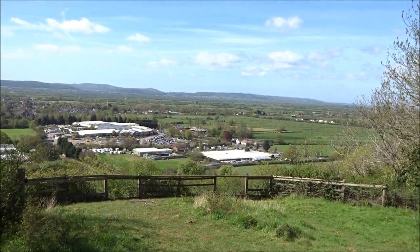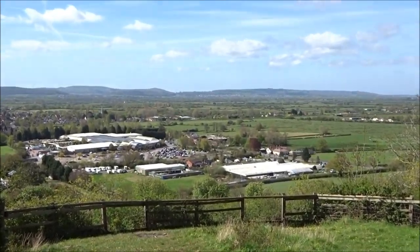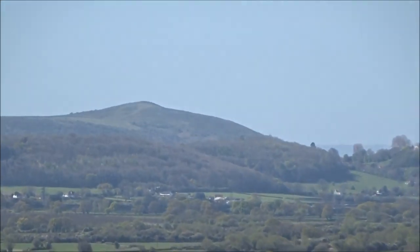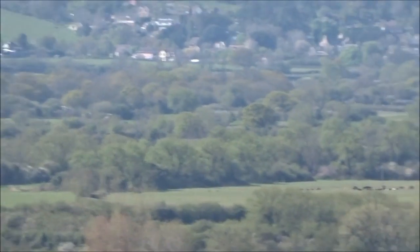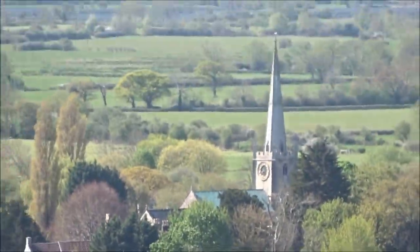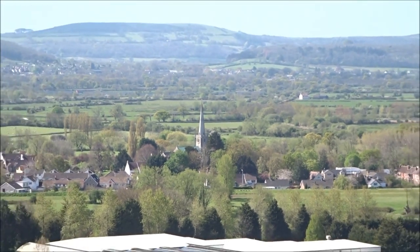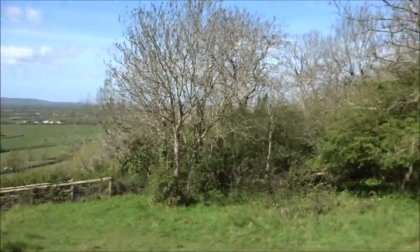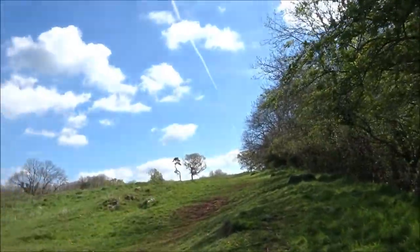I can see Winscombe right over there, right in the distance. There's Crook's Peak there, and then there's Winscombe. I did that walk last week. Further over you'll have Hutton, of course. Down there somewhere, there it is, Congresbury Church, which I might go to today. I'm going to see how it goes, whether I do that today or not. Further over, which we'll come to later, there's something called Julian's Hill.